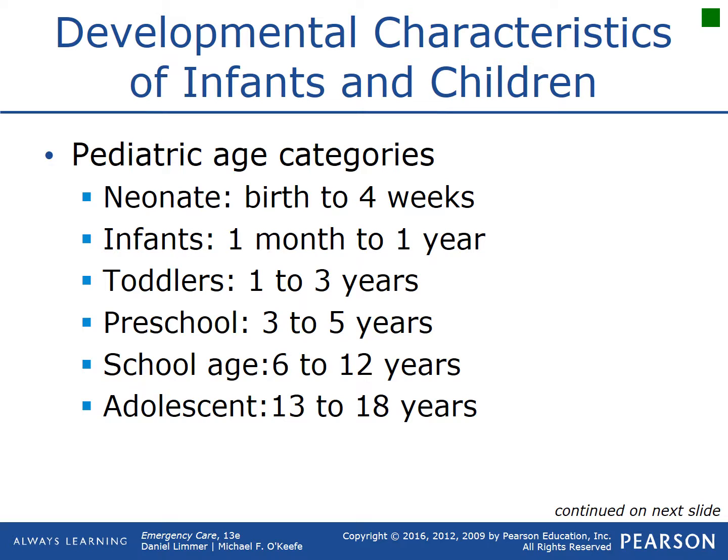The infant is 1 month to 1 year, toddlers being 1 year to 3 years old, preschoolers being in the age range to be in preschool, 3 to 5 years, school age, meaning elementary, middle school years, 6 to 12, and adolescent, those high school years of 13 to 18.